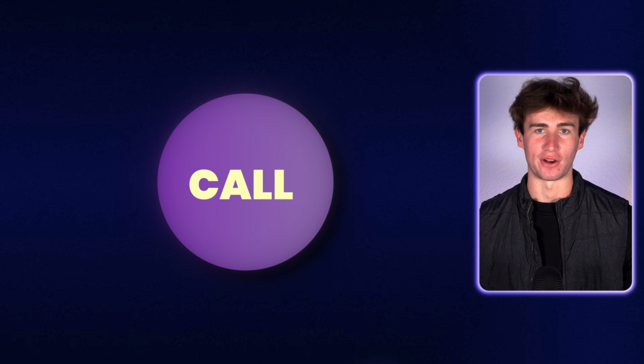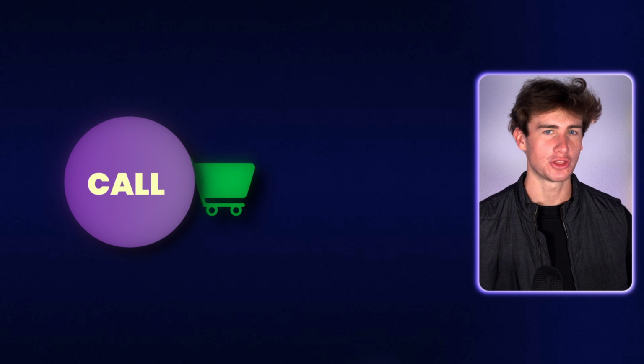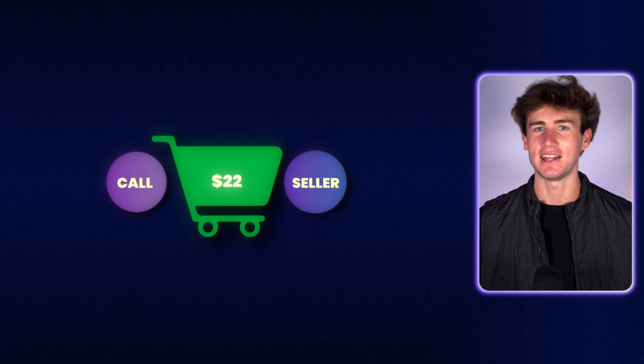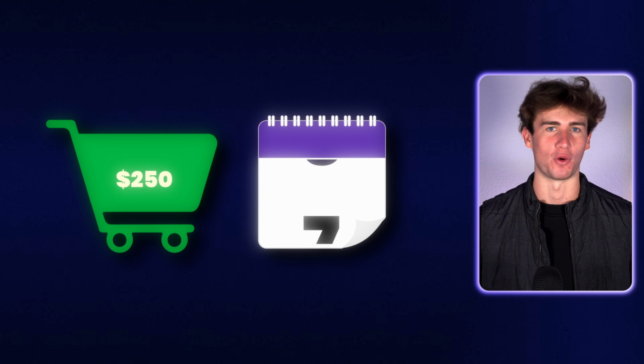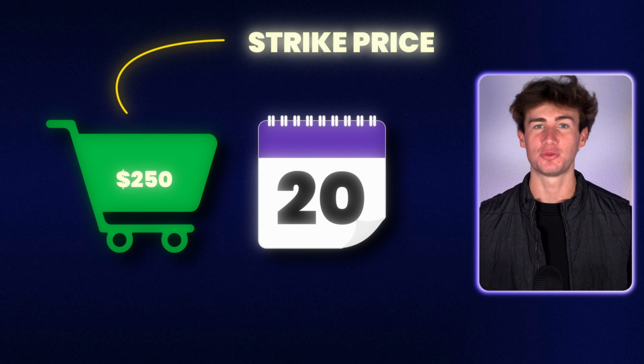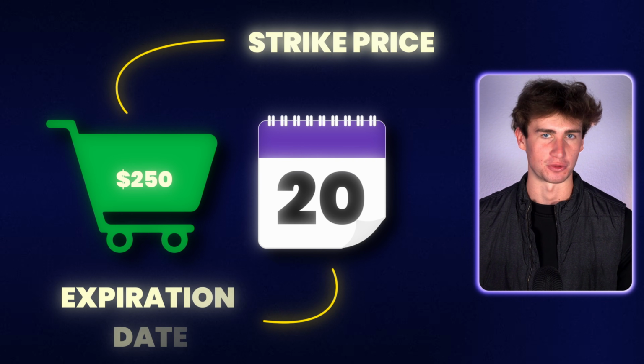So we have the definition of an option, but what's a call option? Remember, just focus on writing these down right now. Everything else will make sense shortly. So a call gives the buyer of the option the right, but not the requirement to buy shares of stock from the seller of the option at an agreed price on or before a specific date. The agreed price is called the strike price, and the specific date is called the expiration date.